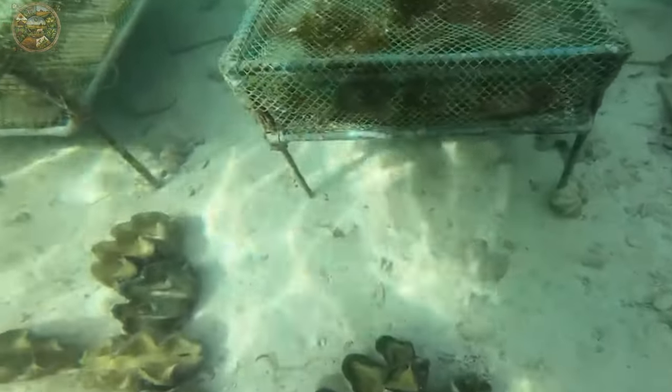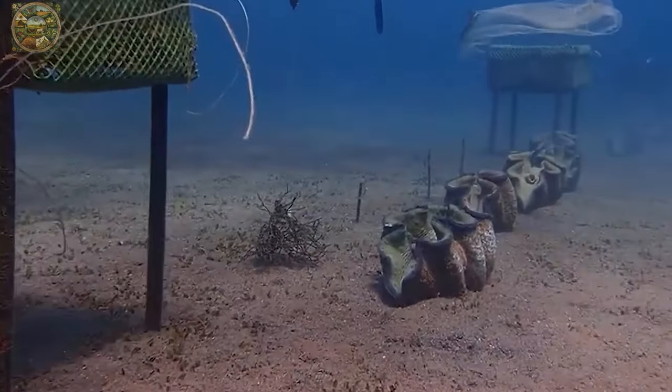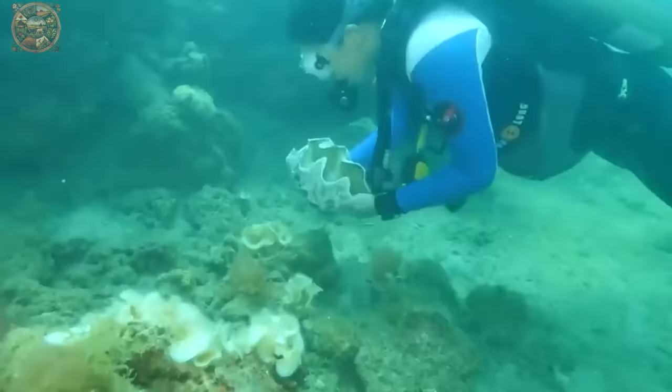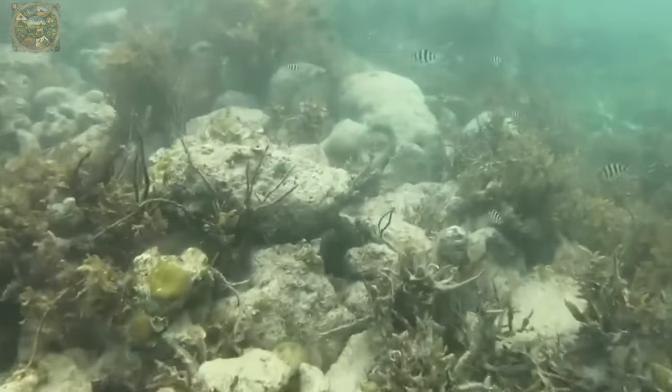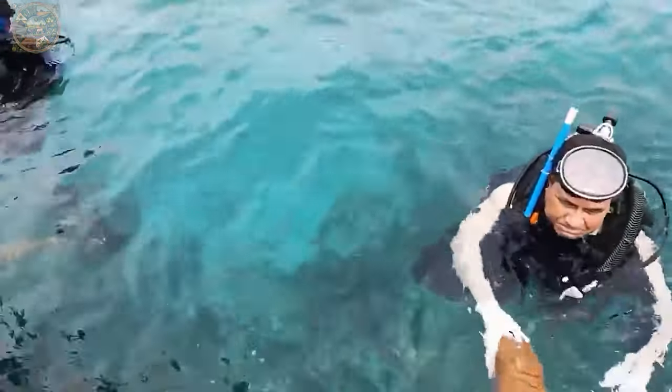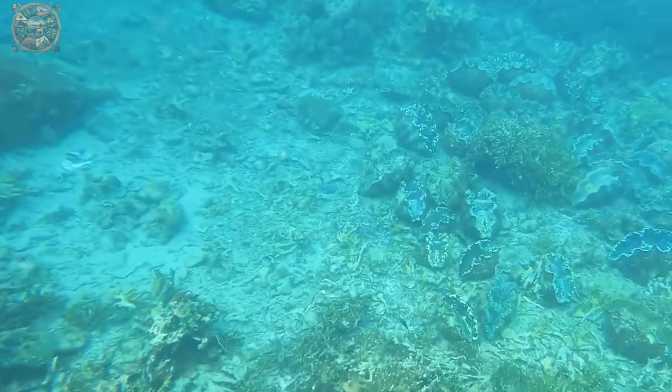As these giant clams grow to about 15 centimeters in size, they are relocated to offshore nurseries over the next 5 to 8 months. Here, they are affixed to wire mesh to prevent separation during rising sea levels and enclosed within cages to shield them from predators like triggerfish.